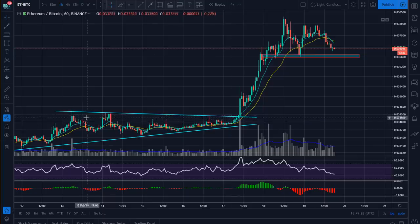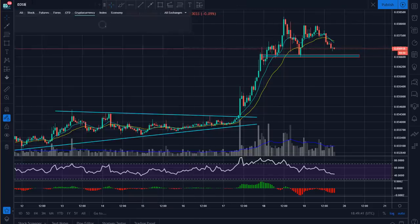Had a very nice move out of this wedge here over the weekend. I was lucky enough to catch that breakout. Probably got out a little bit too early. I started to scale out right here, so I missed that last bit of the move, but I did manage to roll that into EOS. And so we'll move over to EOS.